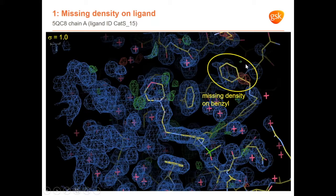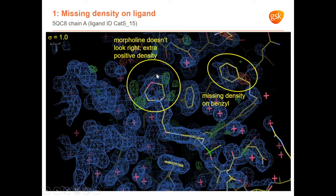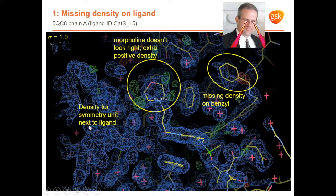So we've got, and you can actually see this. I'm not going to use the laser pointer. This is even better. When I started looking at some of the density of the structures, on the ligand, I noticed there's a lot of missing density on this benzyl. And over here, you see a lot of green on this morpholine, there's extra density. It just doesn't look right. It's kind of mushed into there. And over here, there's density for the symmetry unit right next to the ligand. So this would be the wrath of Greg right there. It hits 3 problems right in a row.